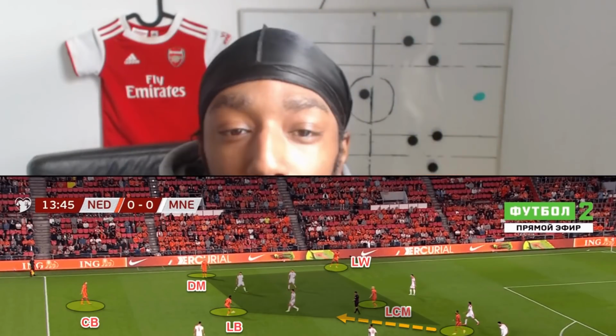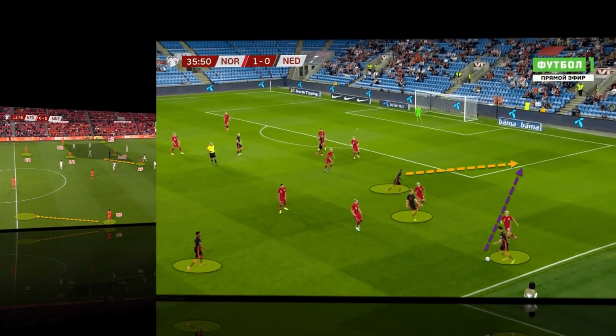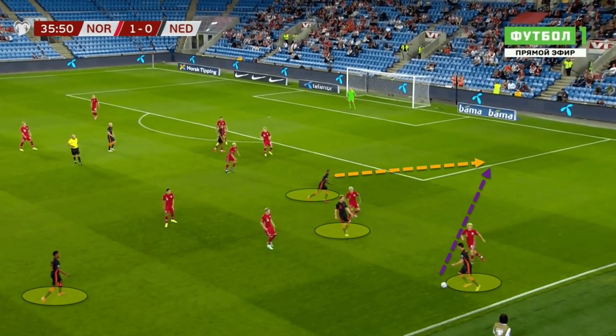And that's by overloading in the wider areas. By overloading the wider areas, the Netherlands are essentially ensuring that they have a numerical superiority against the opponent on the flanks and in the half spaces. This situation is a perfect example of how well this can work.